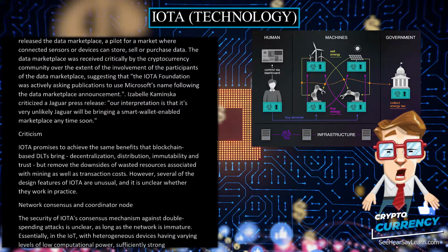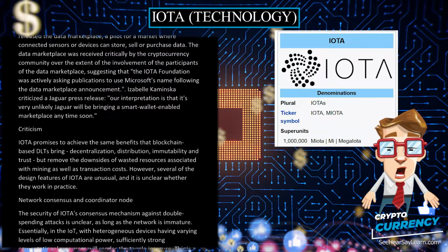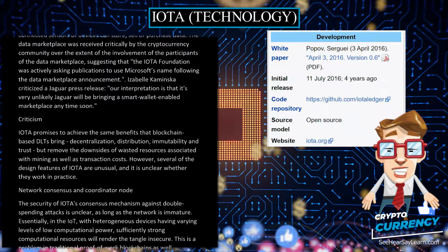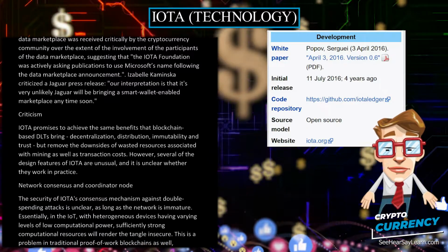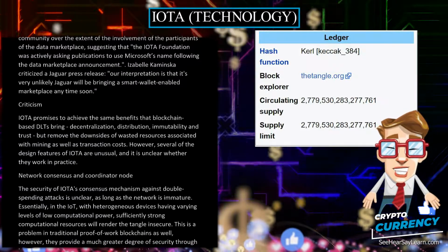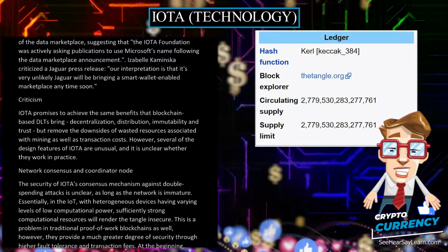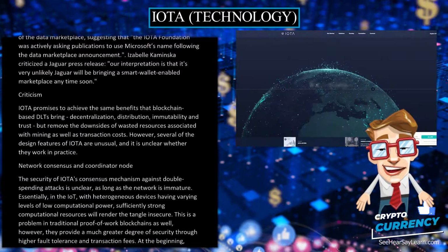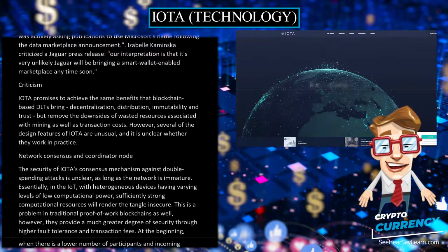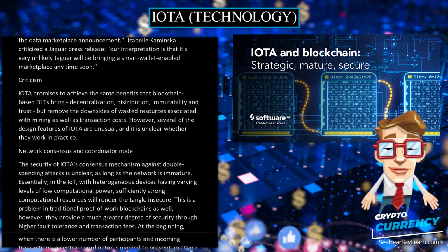Criticism. Iota promises to achieve the same benefits that blockchain-based DLTs bring: decentralization, distribution, immutability and trust, but remove the downsides of wasted resources associated with mining as well as transaction costs. However, several of the design features of Iota are unusual, and it is unclear whether they work in practice.